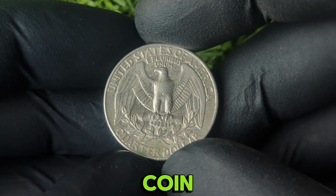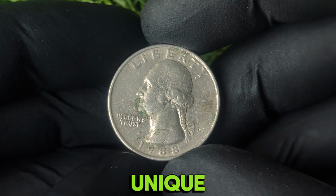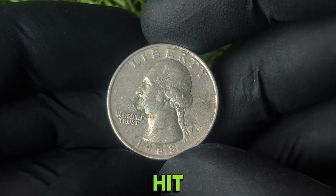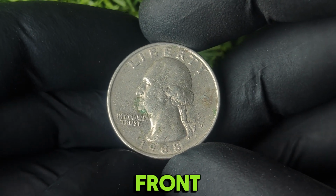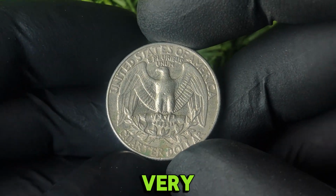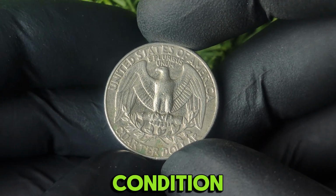In the world of coin collecting, rarity isn't just about how many coins were minted. It's about errors, die varieties, and unique anomalies. One such 1988 D quarter hit the jackpot because of a suspected double die obverse, clash die error, or even a mule where the front and back don't belong together. Collectors speculate that one or very few of these coins escaped into circulation, and one of them was graded in pristine, almost uncirculated condition.